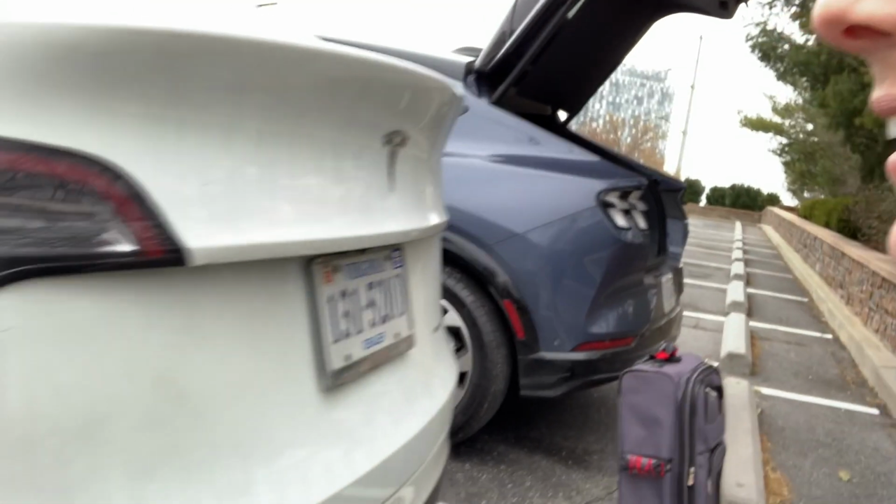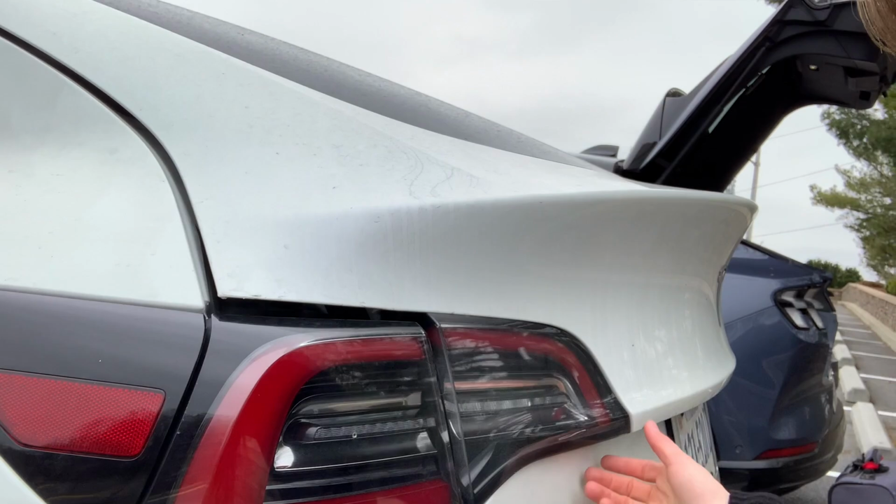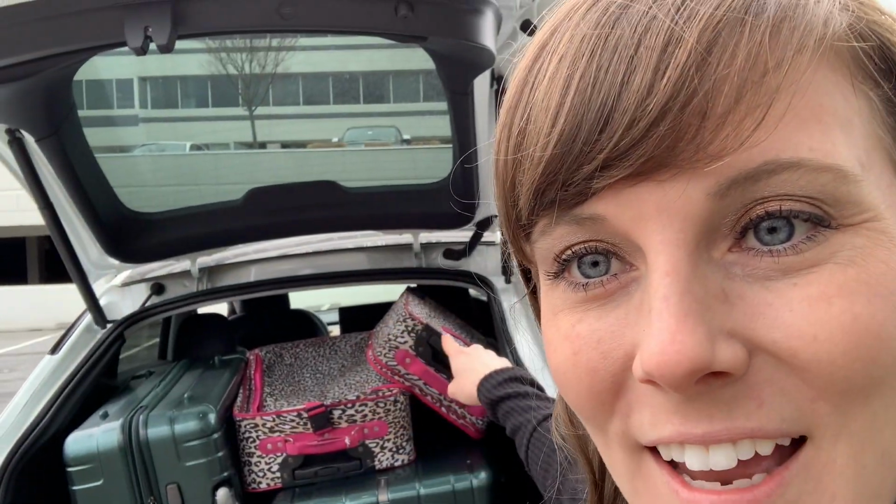Let's take a look here. I don't know if it's fully closed. You guys, look at that. There's still some room. It's not fully closed. I'm super surprised that didn't work. But I think that carry-on suitcase right there. Okay, I think that's our issue. So let's go ahead and we'll fix that one.